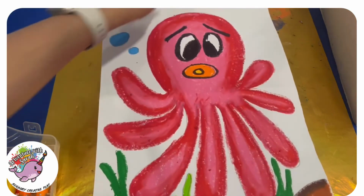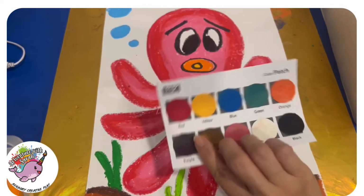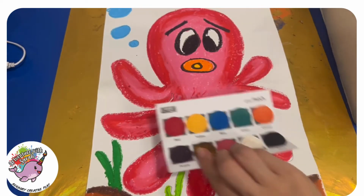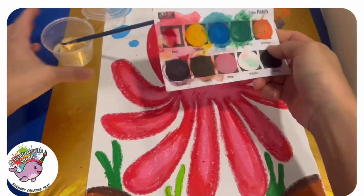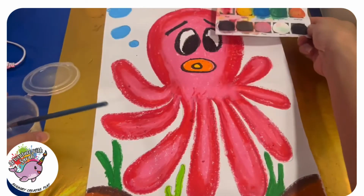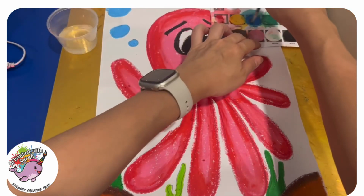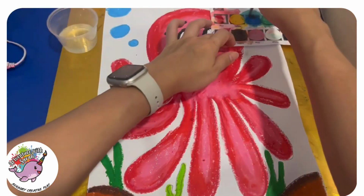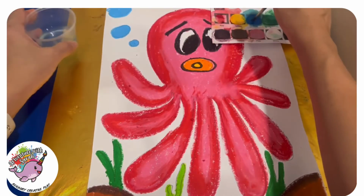Done with my octopus. And then next, for the background, I'm just going to paint it with this watercolor. Okay, I'm going to get my brush and my water and finish up with the painting. I have my brush, I have my paint, and my paint I put here, and I have my water. So let's finish up by painting.